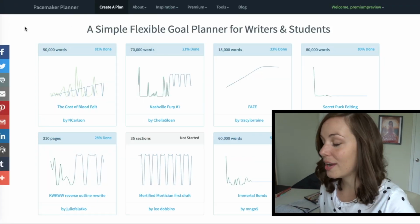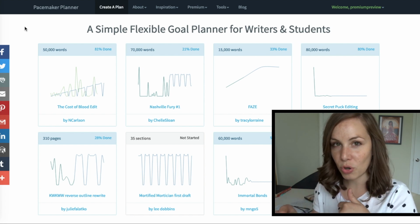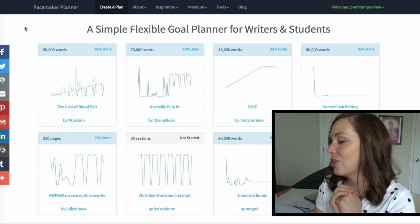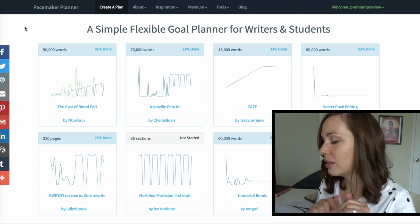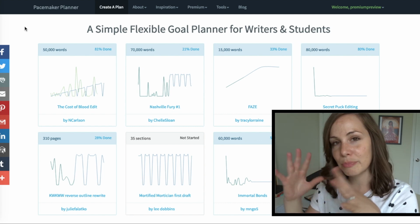This is PACEMAKER, and they gave me a premium plan, which is just the paid version. I think you get more novels to include if you want to. And so I have been using the free version up until now. So I'm about to dig into the paid version and explore it with you guys and show you. It's the same stuff, you just get more if you're paid.